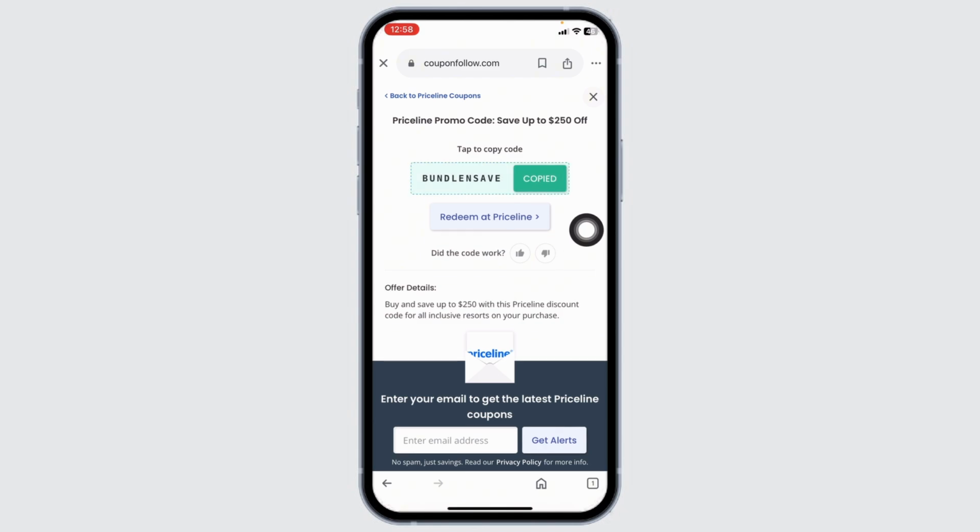Now I can copy the code. Make sure to check the expiration date of the code, whether it is valid or not. If it is valid, click on Redeem at Priceline. You'll be directed to the official website of it. Once you're on the website, log into your account and use this code.